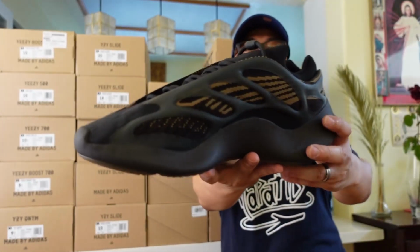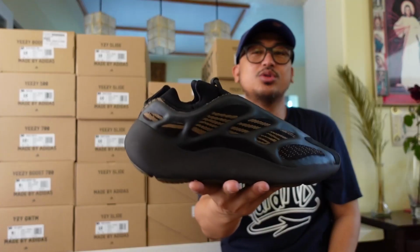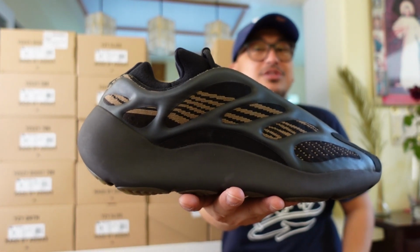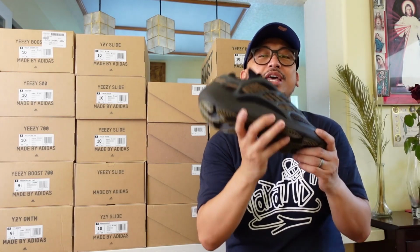Yeezy Clay Brown. So really cool colorway. This cage in here, that's glow in the dark for you. All right. Yeezy 700 Clay Brown.